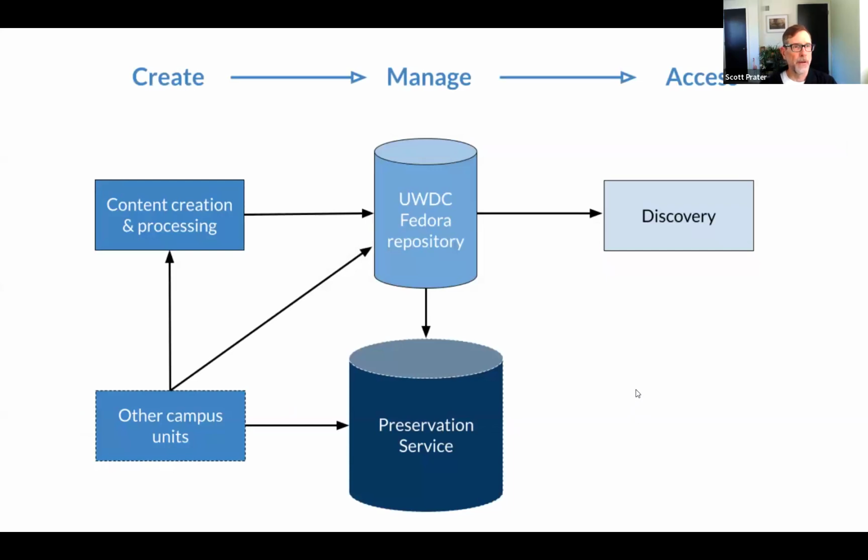So very high level, what we have here, people create digital objects. We create digital objects for digital collections, and this first side, the left side of the diagram, we create digital objects and we put them in our Fedora repository, and that's kind of our source of truth. That's our canonical storage where we process them and make our digital collections objects available for discovery. And we also put them in the preservation service. Right now, digital collections is the only one using the preservation service, but we've built it out in such a way that we could have other entities in the libraries and on campus, even perhaps eventually, deposit things into our preservation service directly.